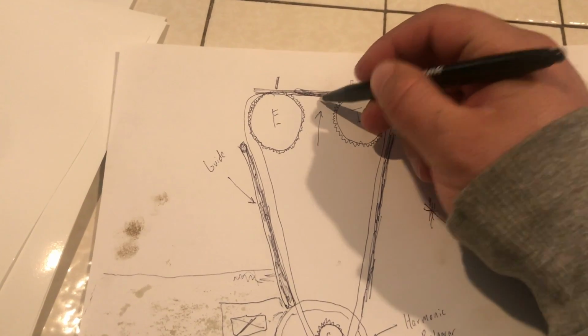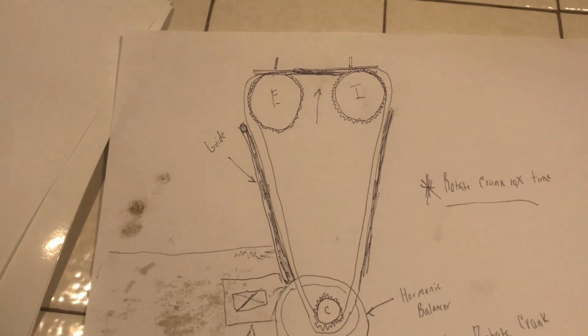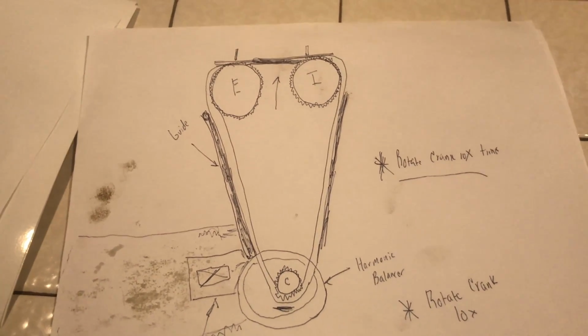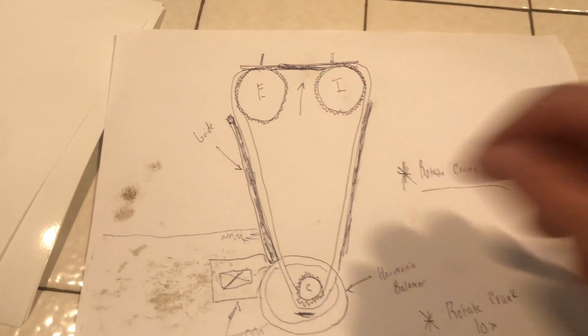Look at your chain slack. You could stick your finger underneath the chain. Make sure the chain slack feels tight. I rotated mine, no lie, guys, probably like 10 or 12 times. So it's very important. You want to get that tensioner circulated and make sure that it's proper, with no slack on it.